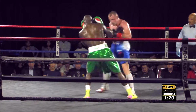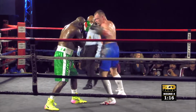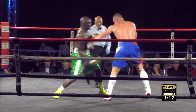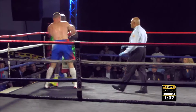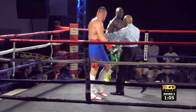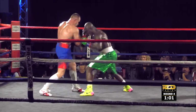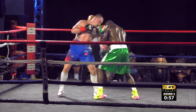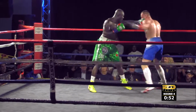Latif is a very unorthodox kind of a fighter. And Latif in the green trunks with the white trunks. For him to make him look like this and win, so far he's winning every round in my opinion. Definitely. But it's still early. Yes. And these are some big boys. I'm not taking nothing from either one of these guys. Nice counter.